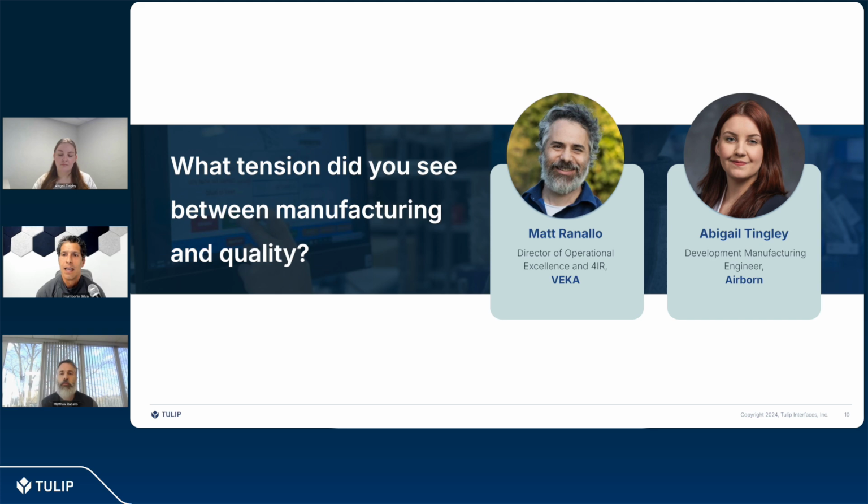Yeah, and I think this goes back to part of that earlier question as well, which is, what's the next level of quality? When I came in and joined my company, quality was detection heavy, right? Extremely detection heavy. Everything was about how do we find the bad part? How do we quarantine material, right? But that's not quality. That's a part of quality, right?